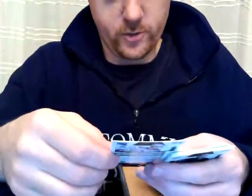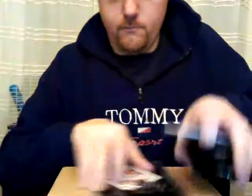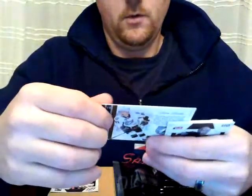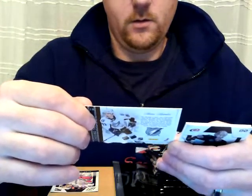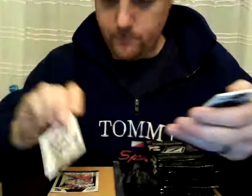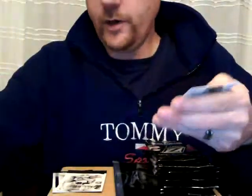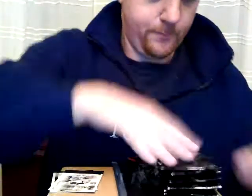Our first hit for the New York Rangers, a rookie autograph of Ryan McDonough. For the Tampa Bay Lightning, a Chasing the Cup of Steven Stamkos. Decoy. And more base.